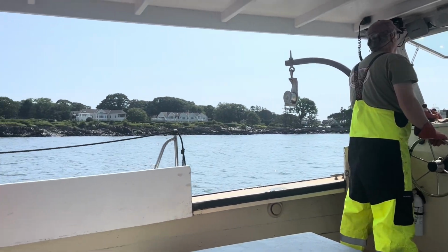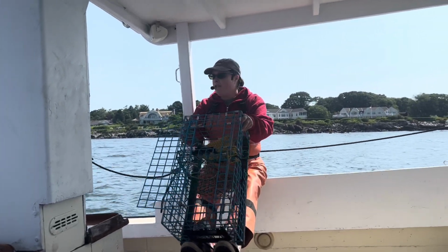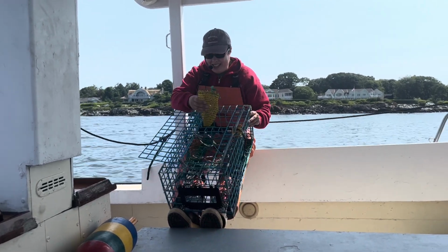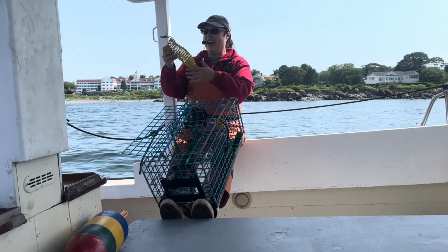So here on the top we have a bungee latch to get in. There's the lobster trap door right on the top. And this one has two compartments. So the first compartment is called the kitchen, so that's where the food is. In this kitchen is a bait bag, and it's tied in here quite tightly, on this little latch.